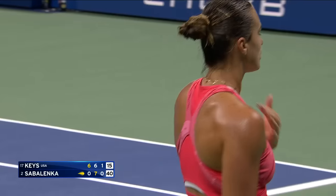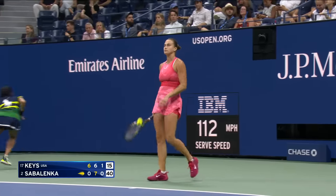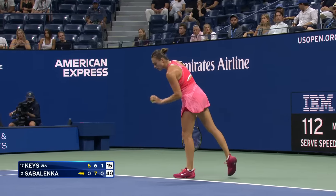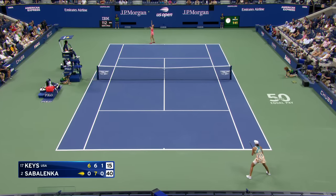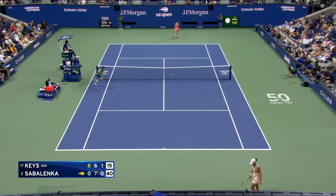Chip return. Very short into the court by Madison Keys. She needs to find new ways to disrupt the rhythm of her opponent. Aryna Sabalenka has looked very strong for the past 4 or 5 games. Ooh, two misses.